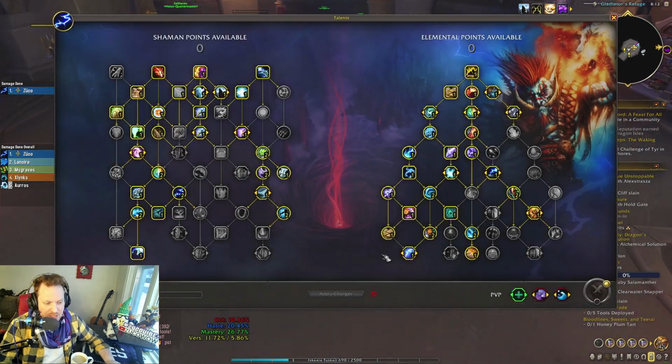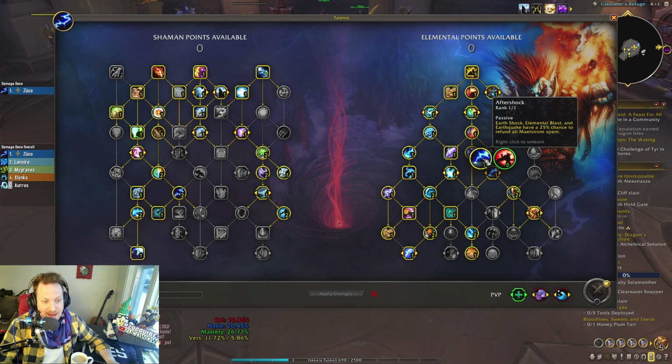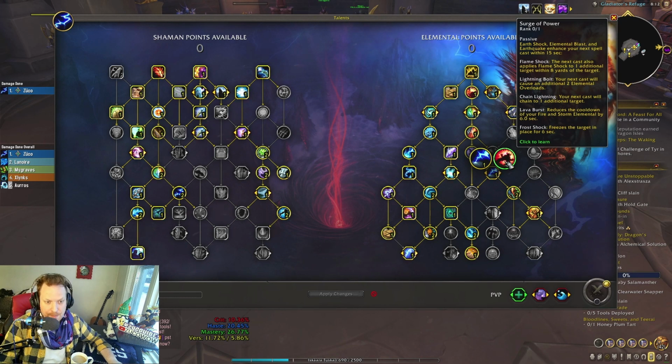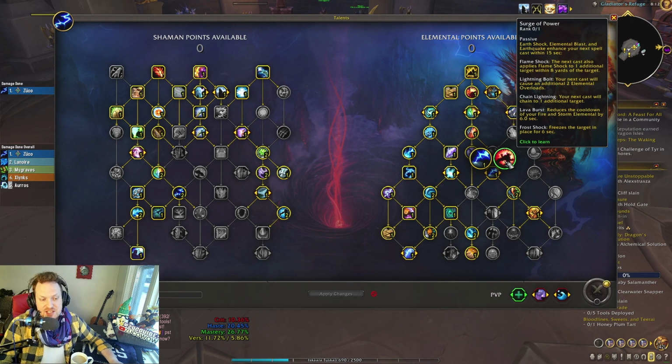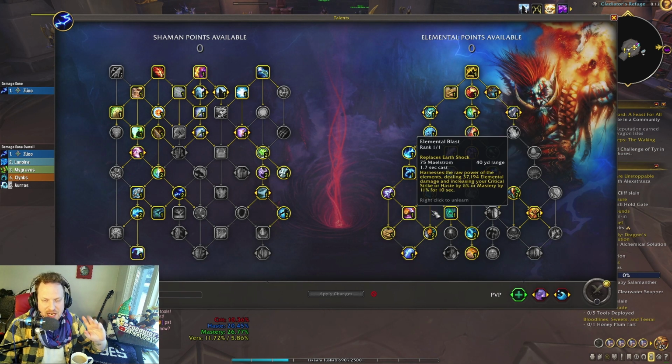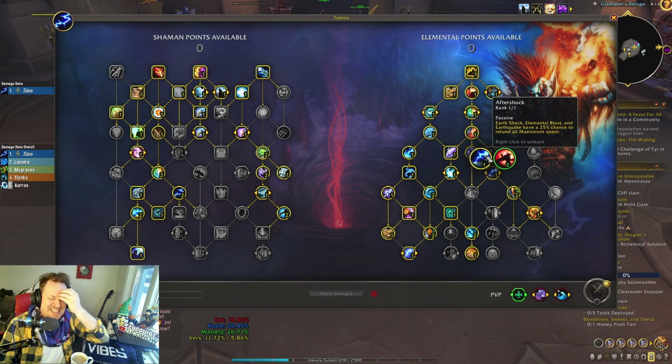The other main reason why it's easy to do is because we're going to take Aftershock. I know. The meta right now is for everybody to take Surge of Power. I understand why people take it. It's primarily because the Lightning Bolt will overload 2 additional times, and that is a very, very good choice. This is something I'm going to mess around with. I've only tried it in 1 dungeon so far, so I'm not entirely convinced by Aftershock, but I think if you're going to run Elemental Blast, the value of Aftershock is insane.